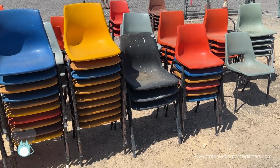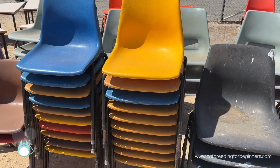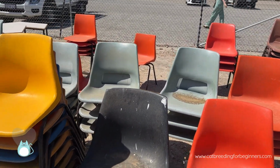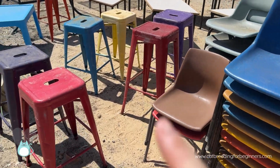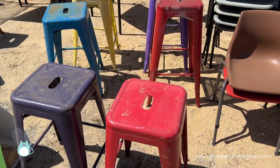Here we have some old chairs. They're plastic chairs. They're really good because there's no bits where they can get stuck, as long as they're in good condition and not going to break. These chairs are super cheap. And these stools here as well, metal stools, these are great for cats to jump up on things in their cat pens. These are all $3 each.